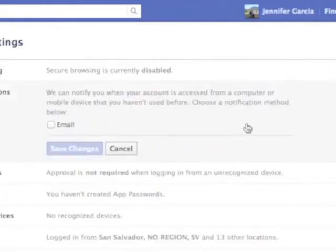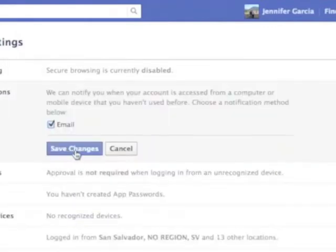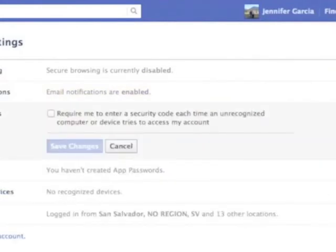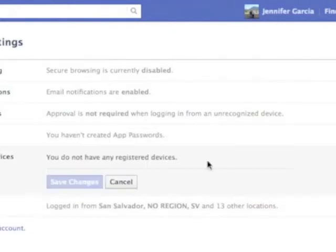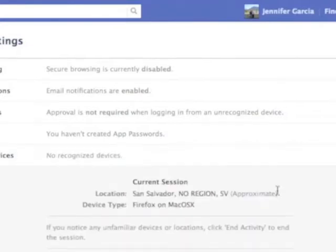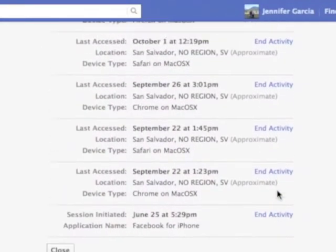You can also choose to be notified, for example, if your account were logged into from a device that you don't normally use. Facebook will email you when your account is logged into from another device. That's good to know in case you've been using public devices. Also, you could choose to enter a security code each time that you log in from an alternative device. That would stop anyone from accessing your account without knowing the code. You can predetermine these recognized devices as well and save them so that Facebook recognizes which devices you should be using. And it also gives you a listing which shows you when and where you've logged into your Facebook account.